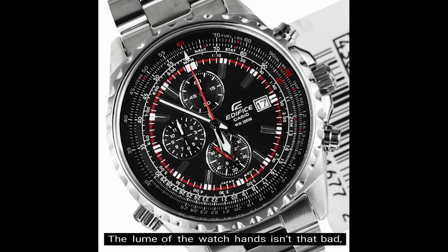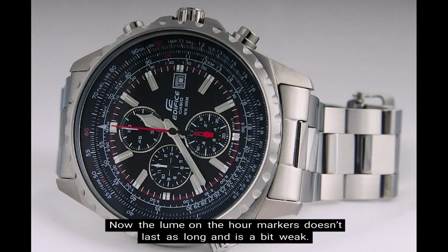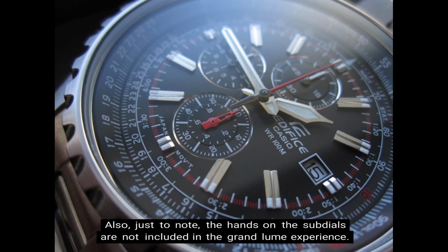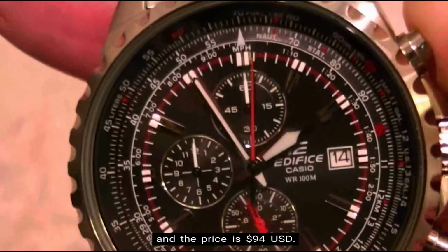Now, the lume on the watch hands isn't that bad and is readable for a few hours after it's had good exposure to light. Now, the lume on the hour markers doesn't last as long and is a bit weak. Also, just to note, the hands on the subdials are not included in the grand lume experience. Now, the weight of the watch is 150 grams. The diameter of the watch is 42 millimeters, and the price is $94 in US currency.